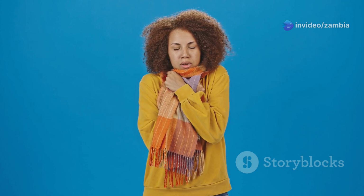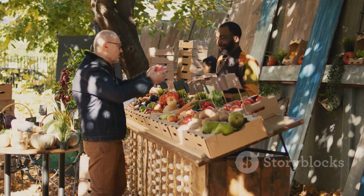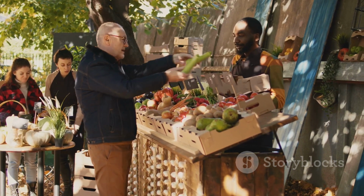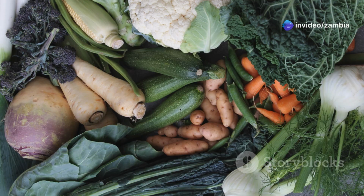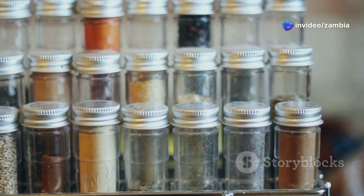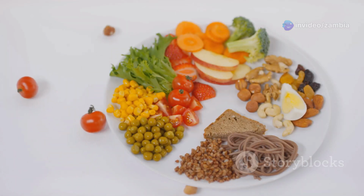Next, embrace seasonal eating. Take advantage of the abundance of fresh, locally grown produce available during the winter months. Root vegetables, citrus fruits, winter greens. These are your culinary allies. Don't be afraid to experiment with spices. And finally, remember that balance is key.